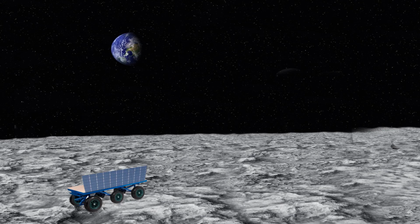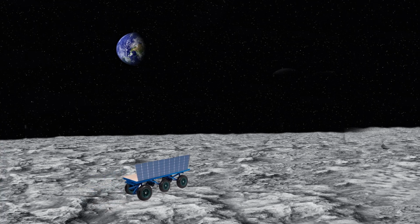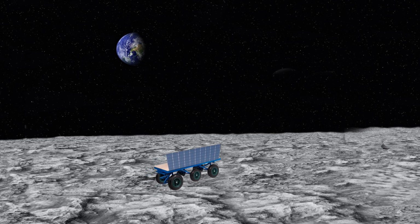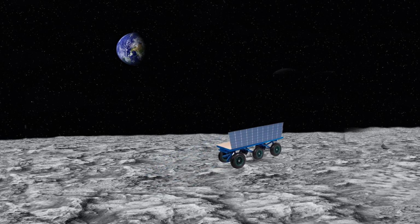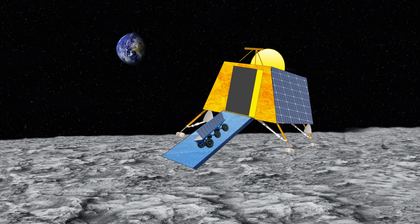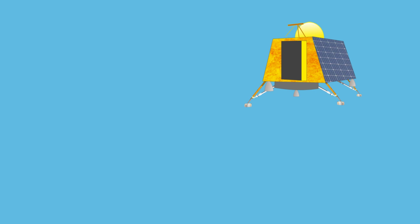This is the rover. The final destination of Chandrayan is to make this rover rove on the surface of the moon and do research. The weight of the rover is only 26 kg. To make a successful landing on the surface of the moon, it is kept inside the lander. Now the lander with the rover within is known as the lunar module.